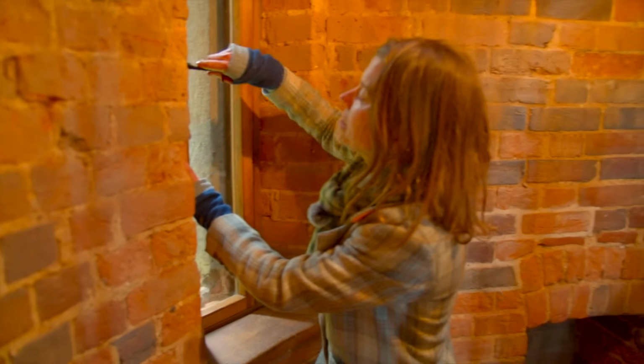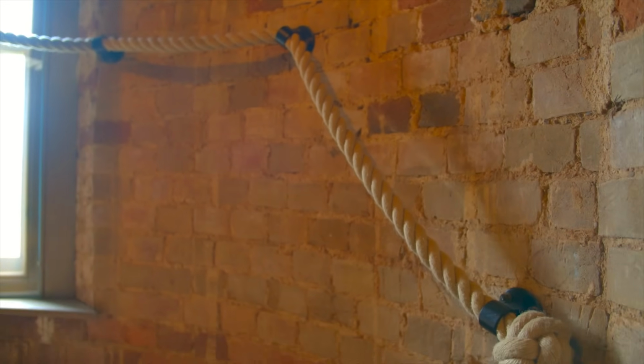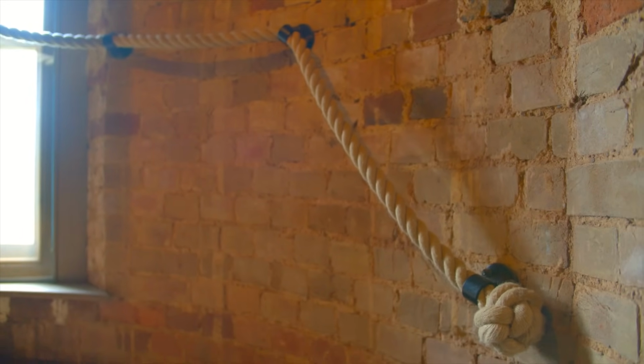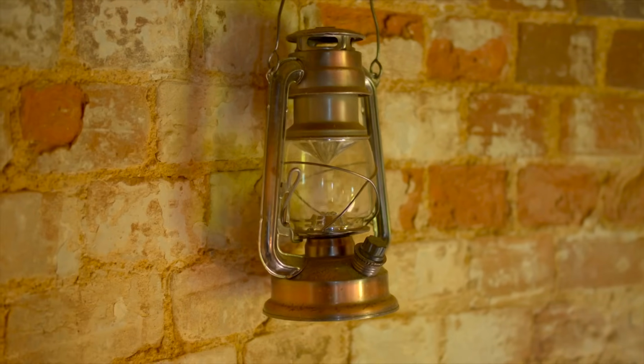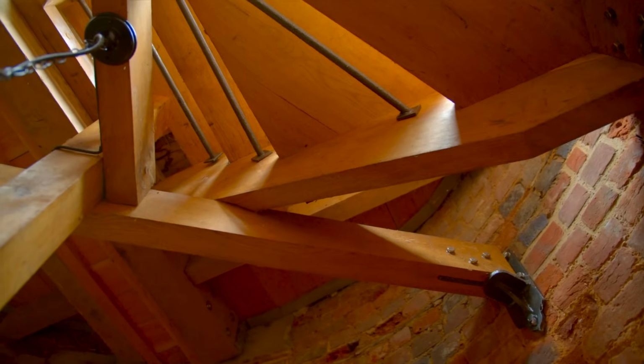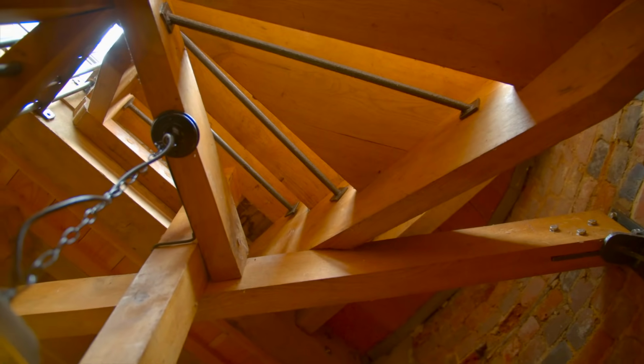So this was finished when? We finished this in March 2020, which of course was right when the pandemic hit. And so opening up access to a new area, and then we were shut down by the pandemic and all of the legislation that followed through. Yes. So it was a very frustrating time for us. We couldn't have visitors in here for another 2 years. Right. So it was a real shame.